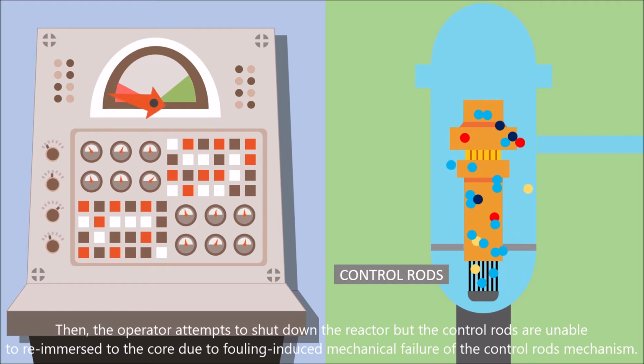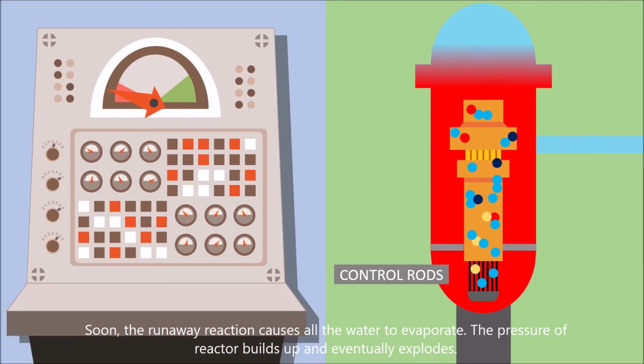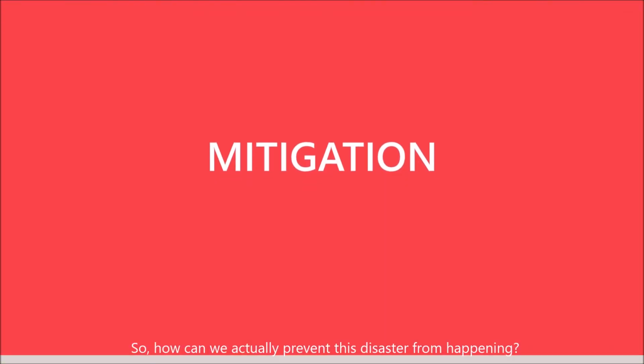Then, the operator attempts to shut down the reactor, but the control rods are unable to re-immerse to the core due to fouling-induced mechanical failure of the control rod's mechanism. Soon, the runaway reaction causes all the water to evaporate. The pressure of reactor builds up and eventually explodes. So, how can we actually prevent this disaster from happening?